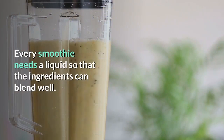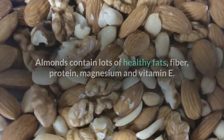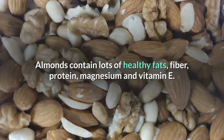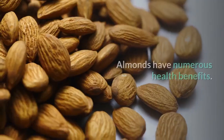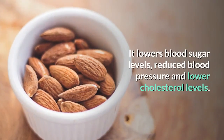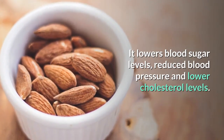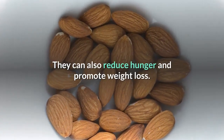Every smoothie needs a liquid so that the ingredients can blend well. You can add almond milk to make it healthy. Almonds contain lots of healthy fats, fiber, protein, magnesium and vitamin E. Almonds have numerous health benefits. They lower blood sugar levels, reduce blood pressure and lower cholesterol levels. They can also reduce hunger and promote weight loss.